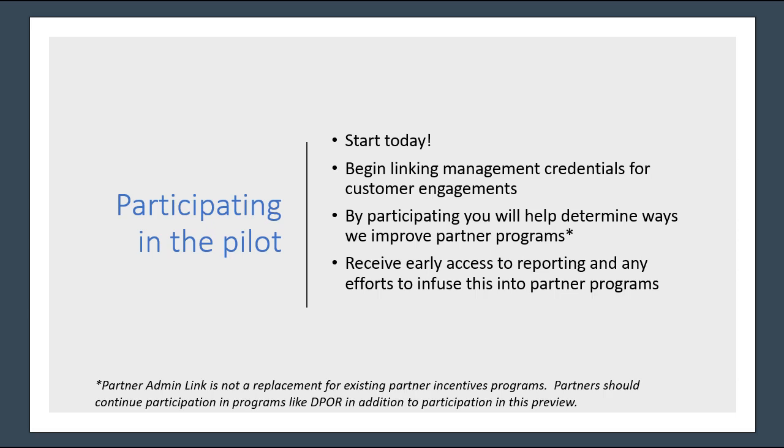Rather, it's just associating all of that information so that we recognize that it's you as the partner rather than the customer doing that work. And that's something that is one of the principles that's very important to us, is that the admin partner link doesn't change the permissions, it doesn't change your operational procedures, but rather allows you to maintain the approach that you're taking while also improving our ability to recognize the work that you're doing and the importance for the customers.